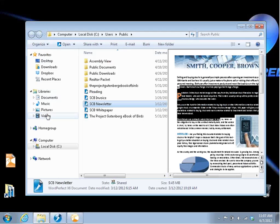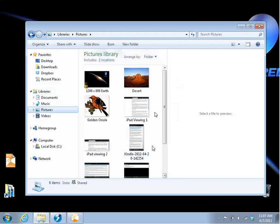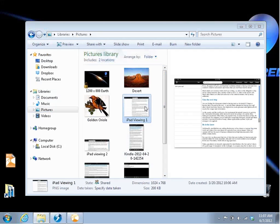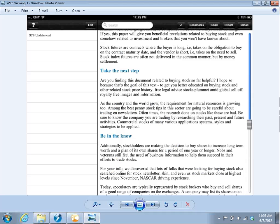Another one is we launched at the same time an Android viewer. So if you're familiar with our iOS viewer, we have an iPad and an iPhone viewer that have been available for about a year. And this is a WordPerfect file open on the iPad viewer.